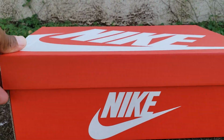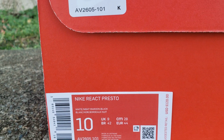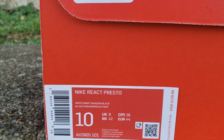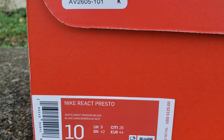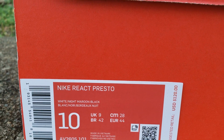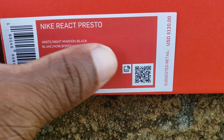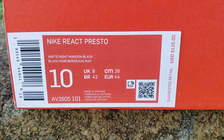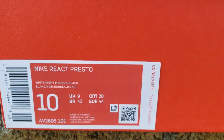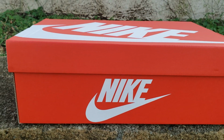You got a Nike box. You see this Nike React Presto. My regular size is size 10, so I went true to size on these joints. Official colorway, white, Nike Maroon-Black. Suggested retail price, $120. And you see it got the QR code on there, and this little weird thing too, like an RF. And you see it has the SKU, so you can run it and make sure ain't nobody trying to run the okie doke on you, right?